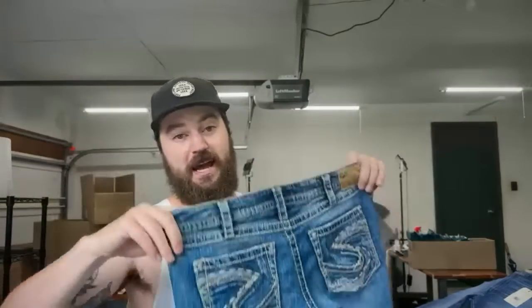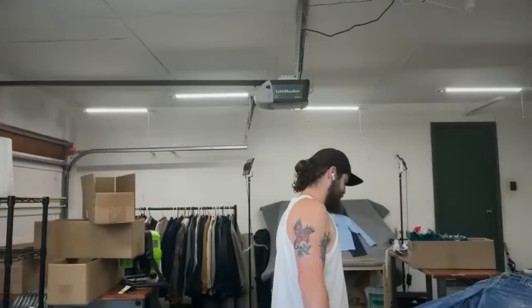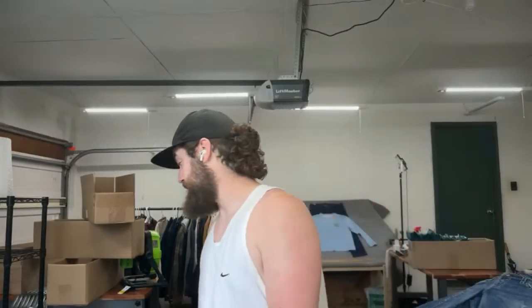So honestly, if I would have known these were women's and stuck my hand in the pocket like I just did, I would have looked them up instead of just buying them without looking them up. So I don't know if those are good or not. Somebody let me know. Silver Twisted.